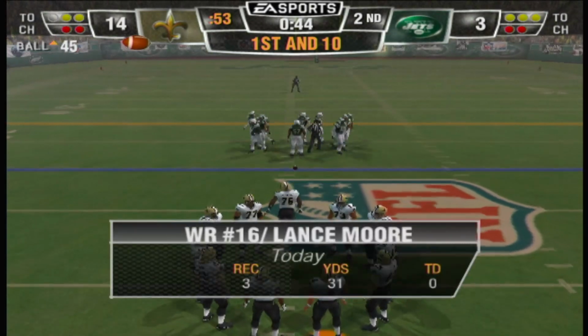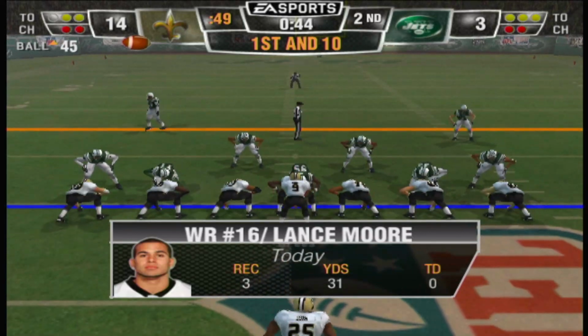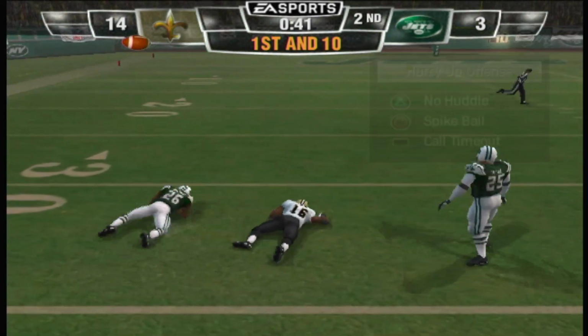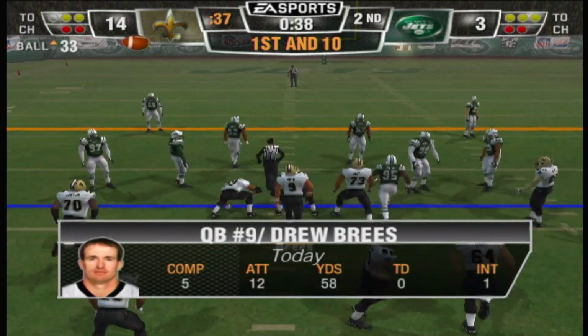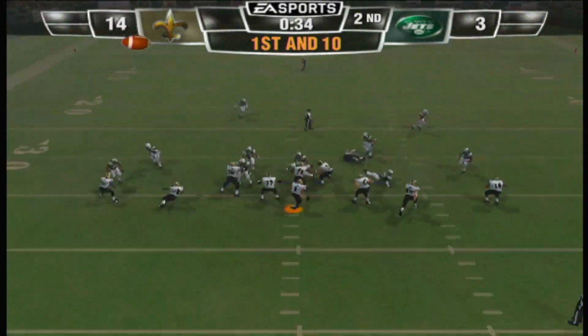First and 10. Ball on the 45-yard line. Ace backfield this time. Drops back on first down. Fires it in. They get another first down here. Well, they're not really doing anything fancy. This is just good old-fashioned drop back, find the open zone, and work it in there. Spikes the ball.